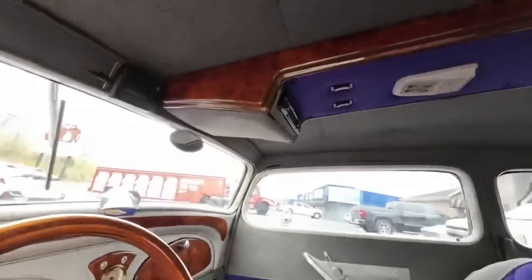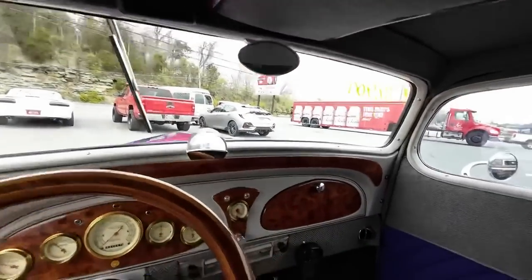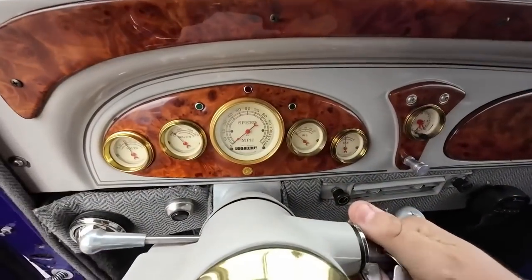It's funny, in the walk around video, I didn't look up here. I guess that's your backup camera. It's literally right there. I don't know how I missed that. Let's go ahead and start this thing up.